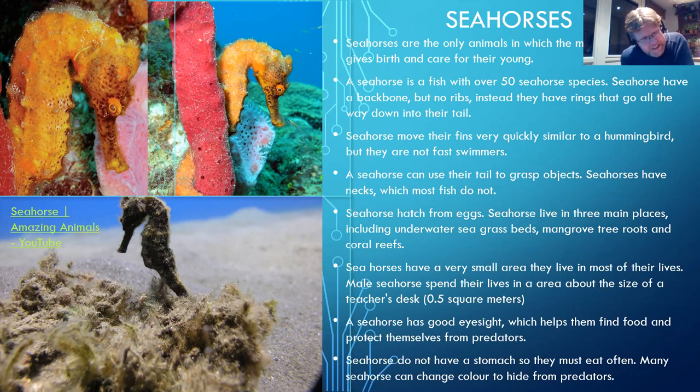And the cutest thing ever is that sometimes you'll find seahorses in pairs, a mummy and daddy seahorse, and every morning they have a ritual, and they will come along and say hello to each other, and then they'll go back to where they were. They do this all the time, which is very, very cute and very nice to see.